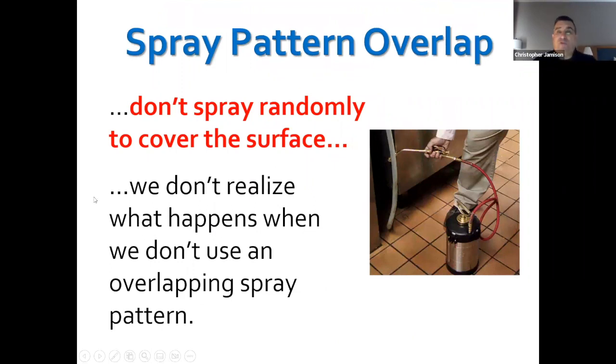So, spray pattern overlap. Again, it's a small thing to do, but it needs to be a good habit that we continue to have on a daily basis, and we follow up. We're making sure that we're doing it, because if we don't, we're going to miss something eventually. And is it a big deal when we're treating in a commercial kitchen for cockroaches? Maybe not as much as if we're doing a bed bug job. Or what about if we're doing a termite pre-treat?